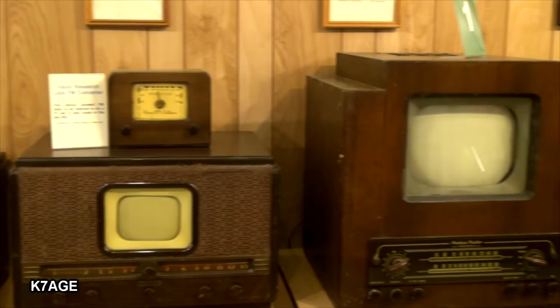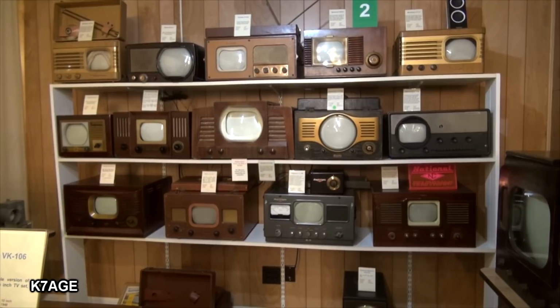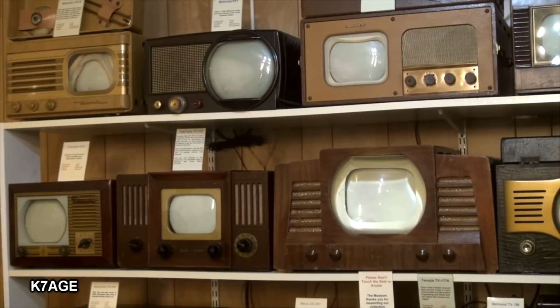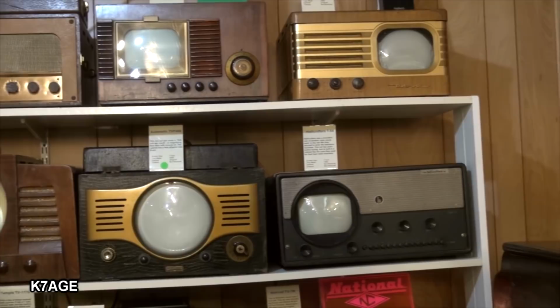There were dozens of companies making sets. In 1948, the 7-inch set was introduced, some with built-in magnifiers. This might seem like a step backward, but it allowed sets to be sold for under $200. Because the cost of a television set kept dropping, television grew very rapidly. At the end of 1947, there were only 200,000 sets in the United States. By the end of 1953, 6 years later, there were 18 million, and half the homes in the country had TV.